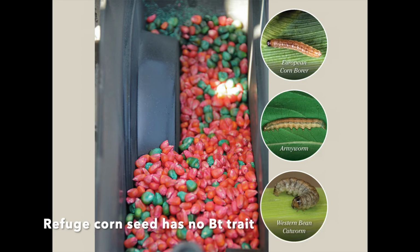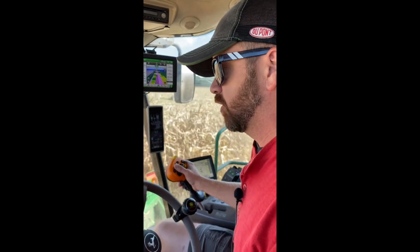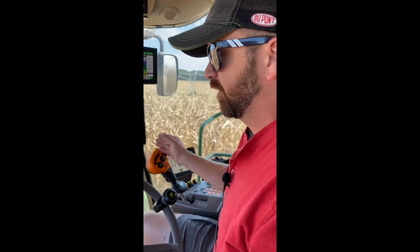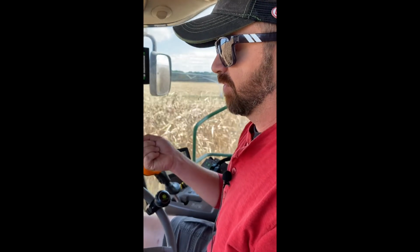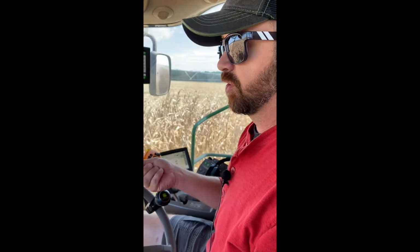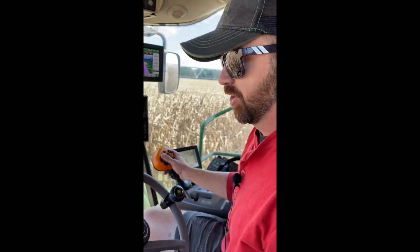The things that this corn protects us from primarily are corn borers, which we don't always have a problem with, but prior to BT corn, it seemed like we had at least one problem field every year. What corn borers can do is they will actually bore into the shank of the ear, and they can make your ears drop before you get a chance to harvest them. They can also bore into the stalk of the corn and cause standability issues.